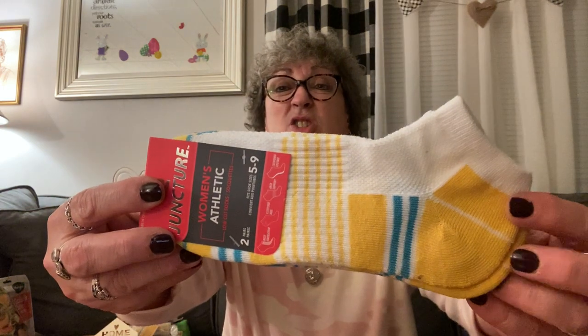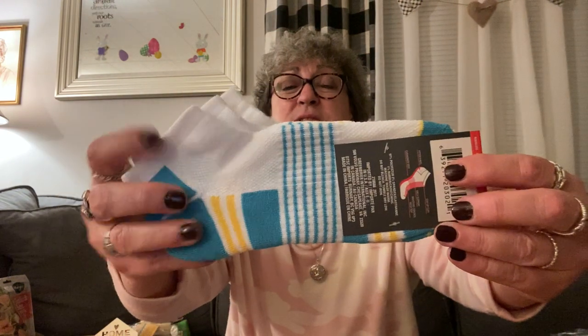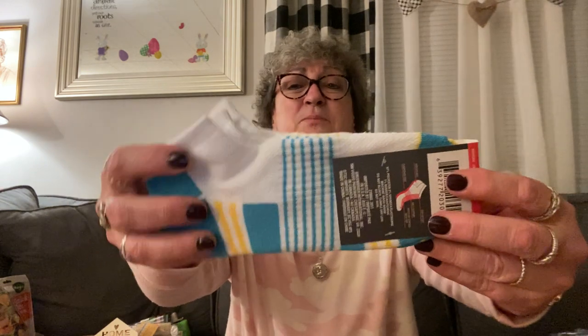I've been trying to resist on the socks, but the last time I was in Dollar Tree, I wouldn't even look at the socks. I'm like, I'm not looking. I don't need them. I found these Juncture brand socks. Love them. They're kind of like ribbed in the middle here. And I love the colors, the yellow and the blue. And they're the, you know, what do they call them? I don't know. They just go to your ankle. So I got those. Then I couldn't resist these shoe liners because they're just so stinking cute. Look at the frog. And then they got the, I'm saying that's a mouse.